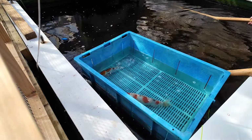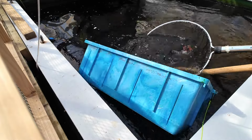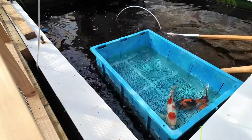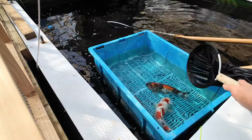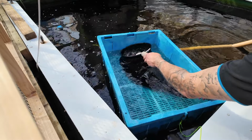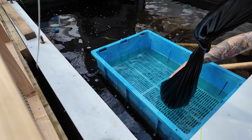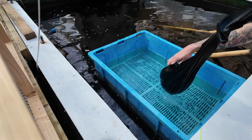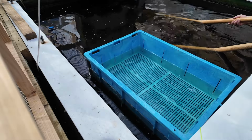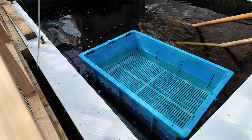Just catching these fish up to move them inside. Yeah, we'll just grow these fish on in this pond. And I'll move them all inside because you can't really see. I'm struggling to even see the fish in here because they're getting fed so heavily. Oh, look at all these. Wow. They're still looking up. They're not too bad as long as you get the right filtration.